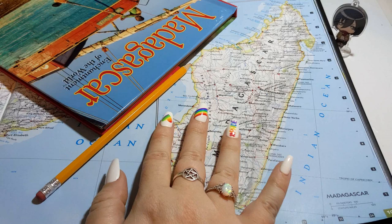The biggest issues in Madagascar currently are just the wealth of the nation. It's an incredibly poor nation. It's never recovered from its economic failures in the 1970s. They've been mainly relying on tourism, which of course in 2020, that was a bust.